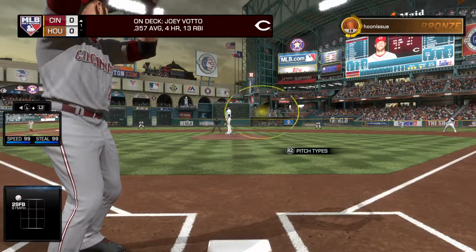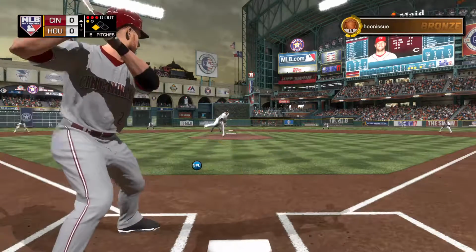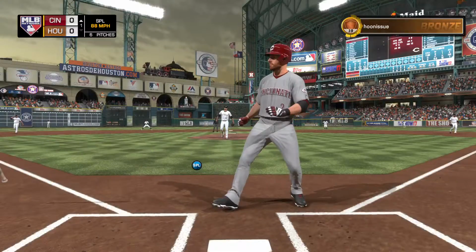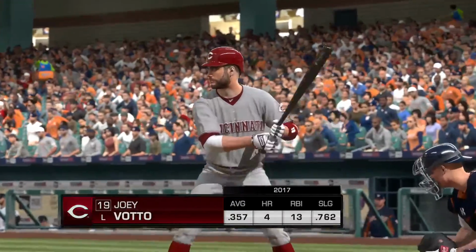And this one misses as well, and that pushes it to 3-1. He's set. Here's the 3-1. And he's able to lay off there for ball 4. And that'll put runners at the corners now with still nobody out.